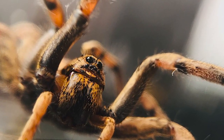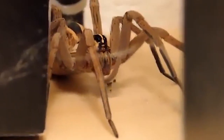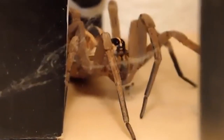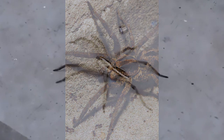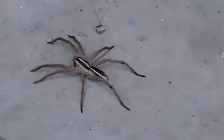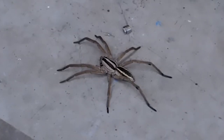The eye arrangement of the wolf spider is one of its most interesting features, with 4 small eyes in the bottom row, followed by 2 larger eyes in the middle row, and 2 medium eyes in the top row. They received the name wolf spider due to an early belief that the spiders would hunt their prey in a group, similar to wolves. Some other names for the wolf spider are the ground spider and the hunting spider. Wolf spiders do not make webs, but actively hunt for their prey.